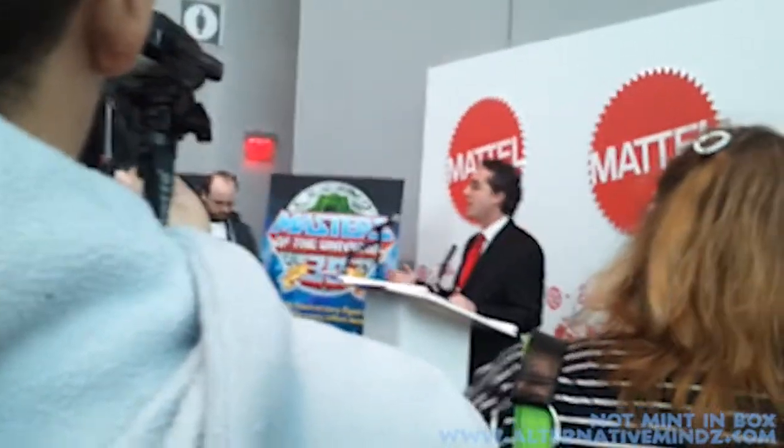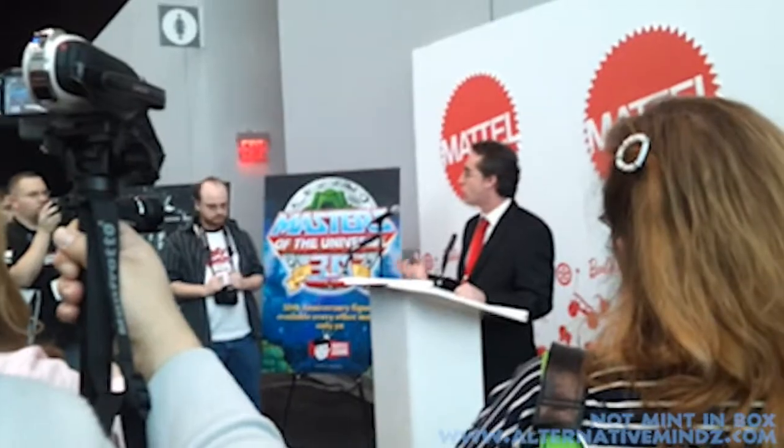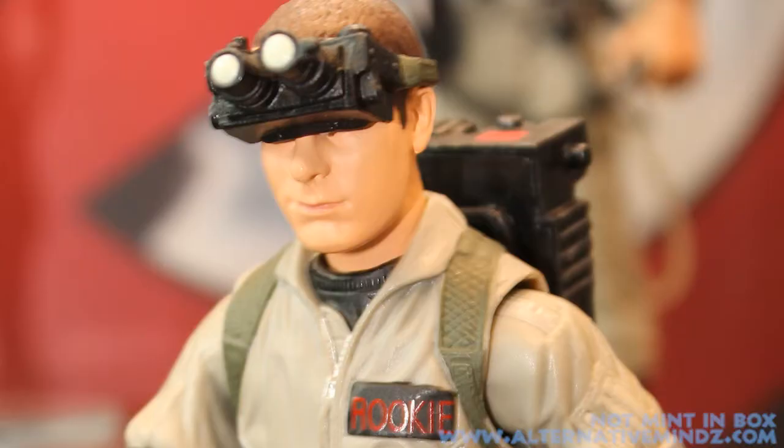You can see the final version of the Rookie with the new goggles. He's got a new belt that has the PKE meter and the trap attached to it. And he'll come with the Ghost Trap that Winston came with, but he'll have a newly two-colored red effect that comes out. So he will be in April.